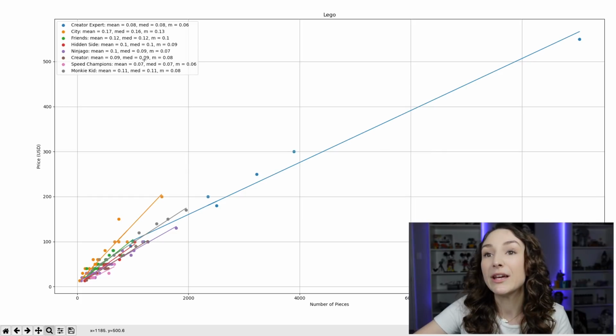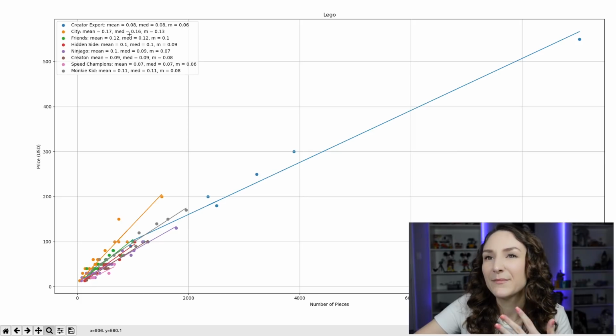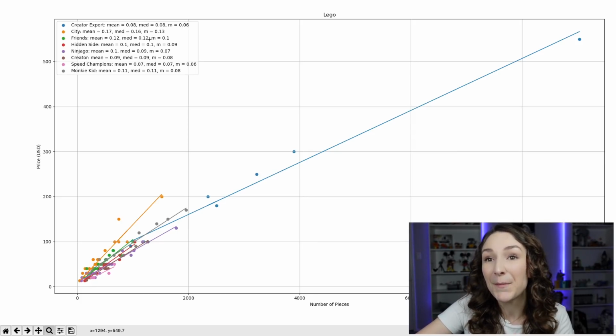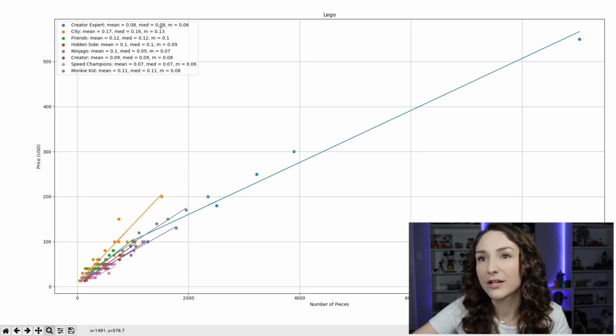So just so y'all know, in the legend up here, we see the mean, median, and the slope, y equals mx plus b. That is, again, the m. And when all of these numbers here are very similar, the mean, median, and the slope, that means that there's not really any outliers. That means that the averages are very accurate, whereas when the numbers are a little bit more far apart, like we see in City here with 17 cents per piece down to 13 cents per piece, that means that there's a lot more discrepancy and that there might be some outliers. So it's just something to think about.